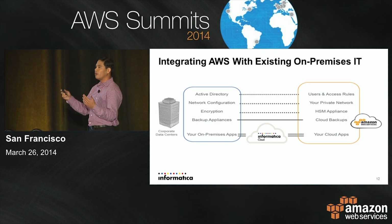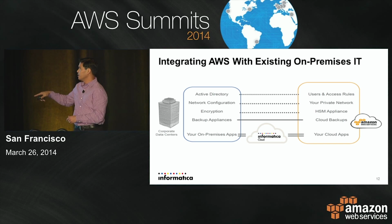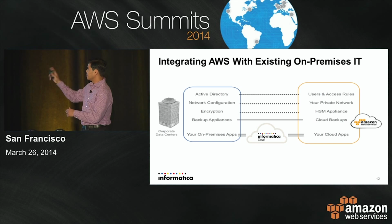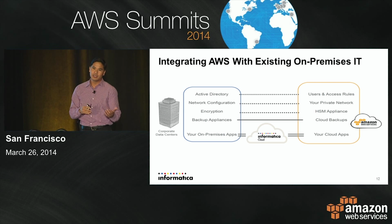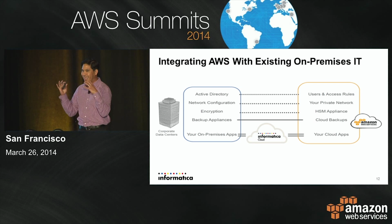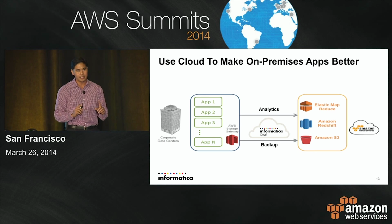And when you talk about on-premise and cloud integration, there are all sorts of different areas around authentication and network and encryption. But where we focus, as Ajay mentioned, is on the data. We're about data integration. So as you have applications that are sitting there on-premise and you need to integrate that with the cloud, that's where we fit in. And there are really two primary ways that people are doing this today.